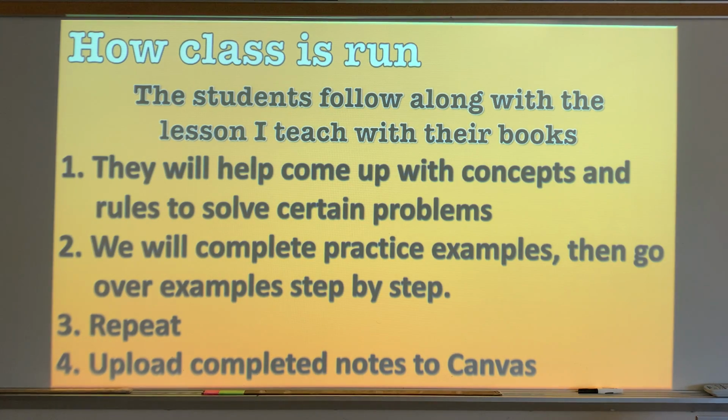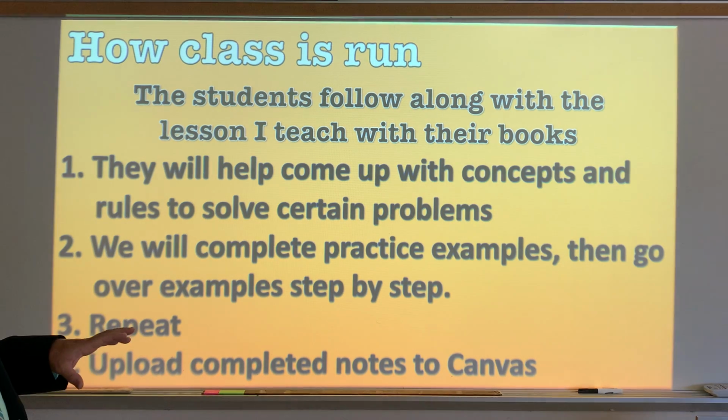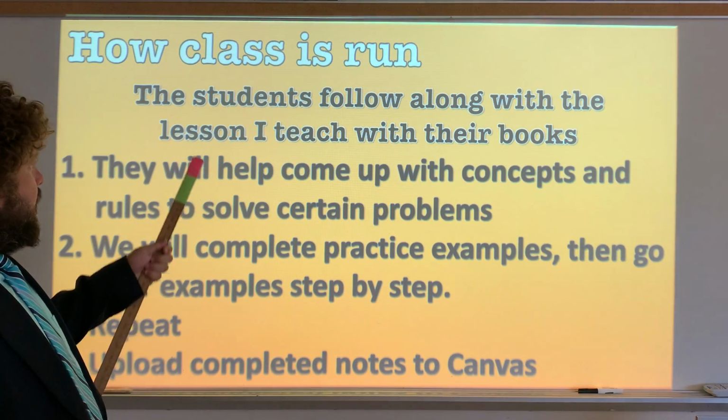In the class, how it's run. Students follow along with the lessons I teach in their books. They all have been given books, so the books are online. We go through each part of the book, and I have a PowerPoint that explains it all to them.